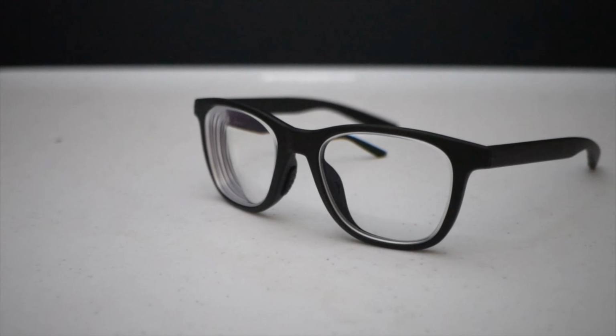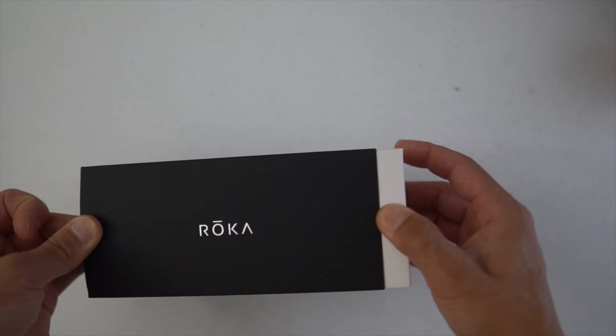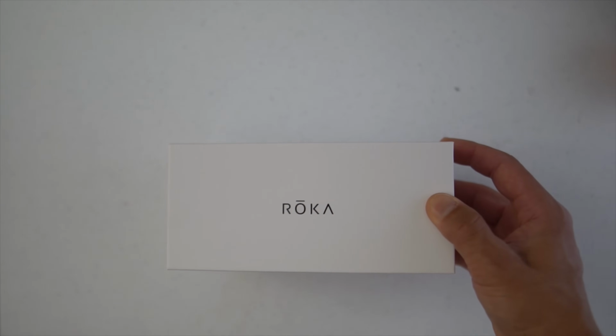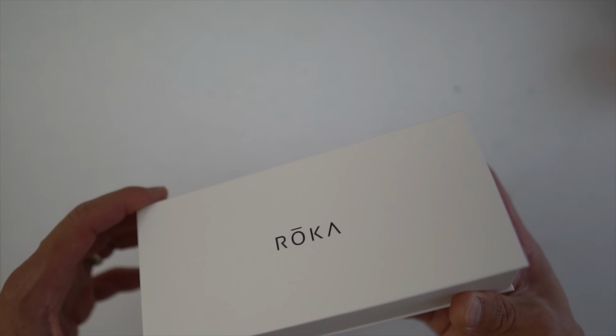Now, before I give you my thoughts on these frames and prescription lenses after just this first run, I do want to go over some disclosures. This is a pair of glasses that was sent to me by Roka for the purpose of review. However, they're not paying me to make this video or to wear these lenses and frames, and they're not going to get a chance to preview any of my footage or my thoughts before you get a chance to see this video on YouTube. So with that disclosure out of the way, let's talk about these frames from Roka.